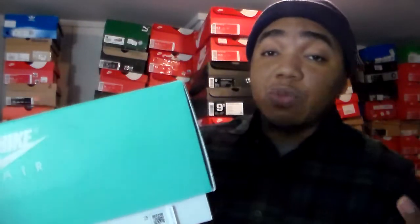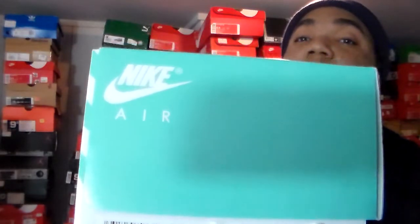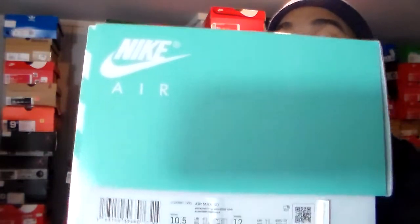So I'm already going to get rid of them on StockX anyway, but I just want to do this review so you guys know I already had the sneaker. They did have a size 10 left, so I just settled for the size 10, and plus it was $10 more off than what I originally paid, you know what I mean?